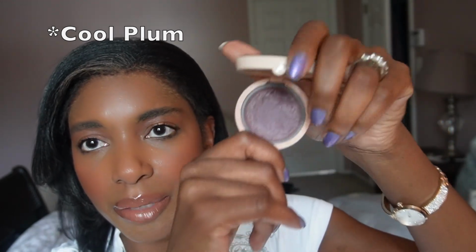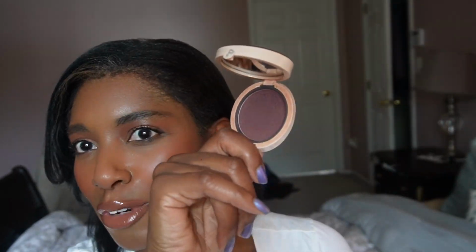So the only thing that I could think of that is similar in terms of formula, and I believe this might even be discontinued, is from Giorgio Armani. I don't know if you remember these blushes. These were the Melting Color Bombs. And so totally different shade. I'm talking about formula, not about shade at all. So this is the deepest shade. What was this one? I know it was a cool berry or some type of berry. I'll try to post it up front. But as you can see, totally different shade, very deep.